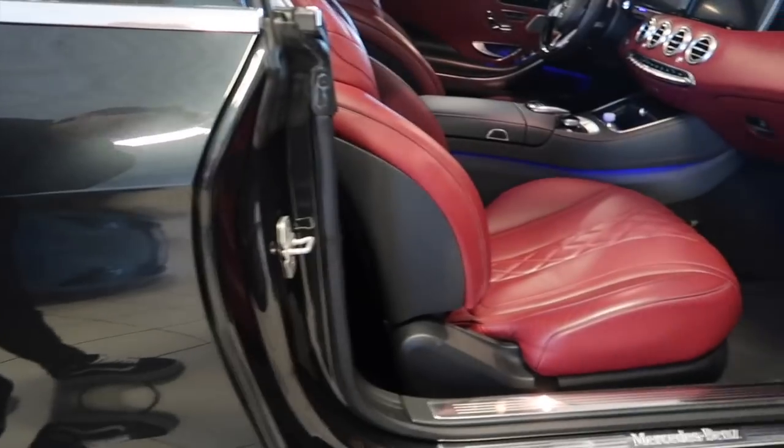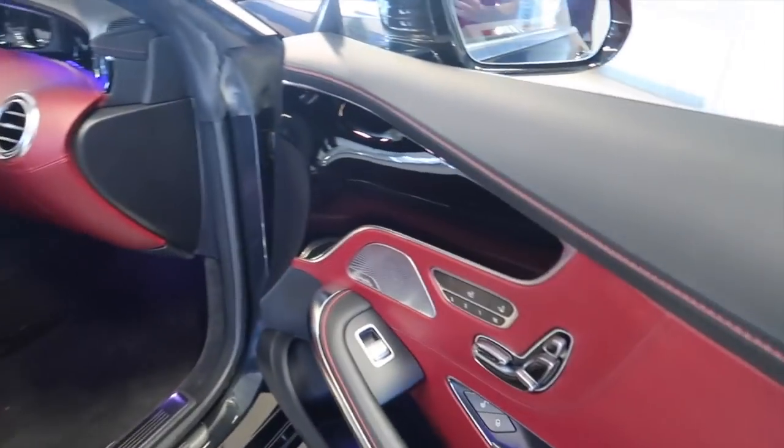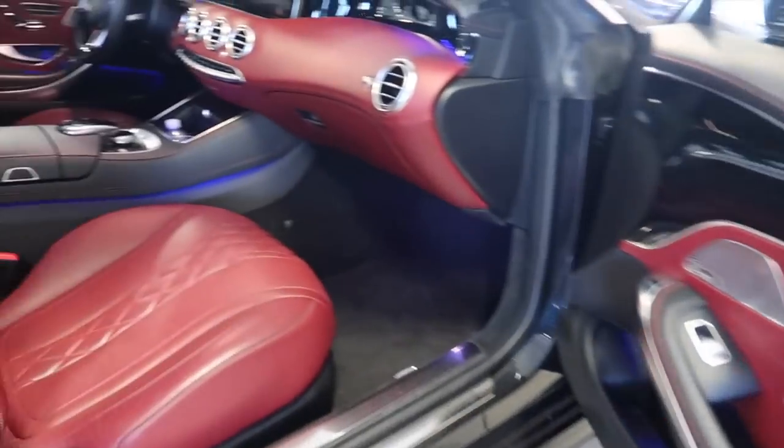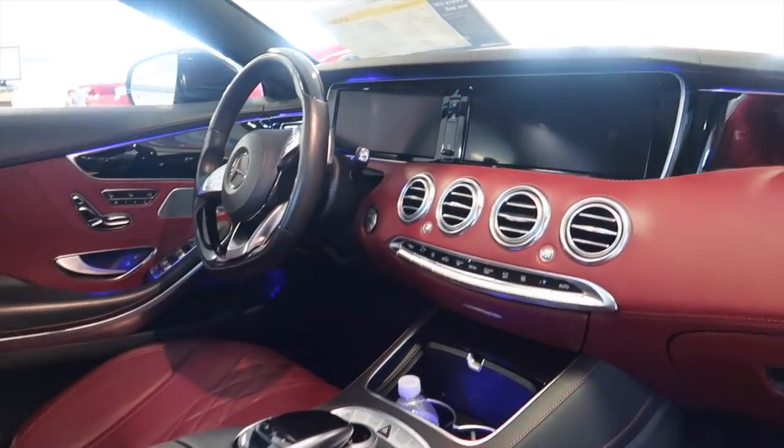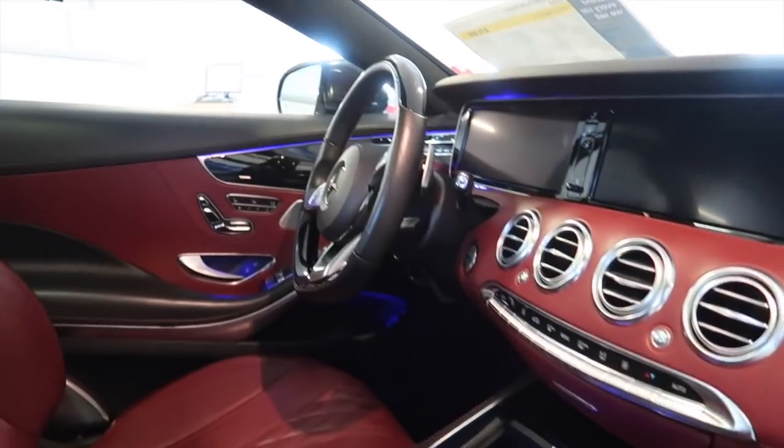The interior here, can you open these? Oh, shoot. Dude, look at the interior here. It's sick. Look at the lighting. Ambient lighting. Wow. The interior here is sick. Oh, it comes with a water bottle. That makes it worth it.